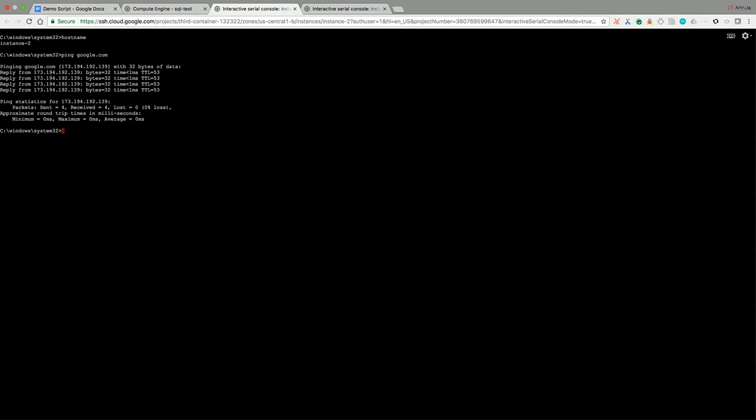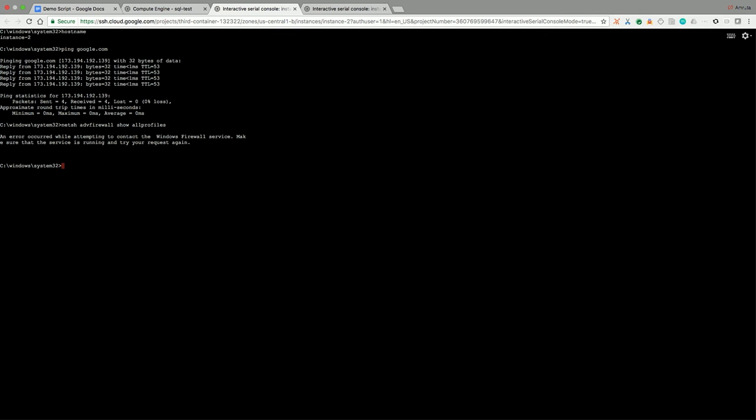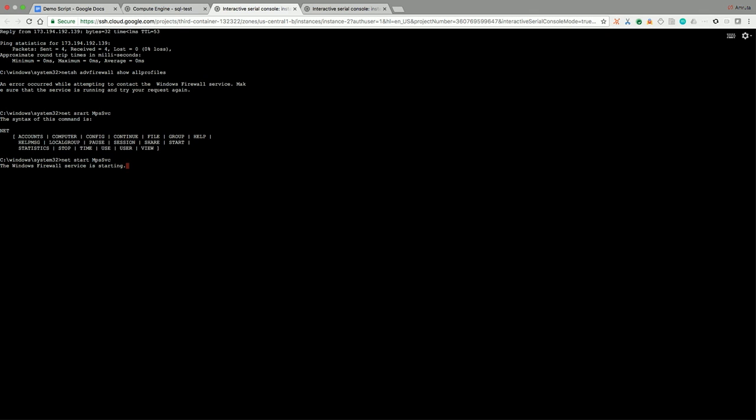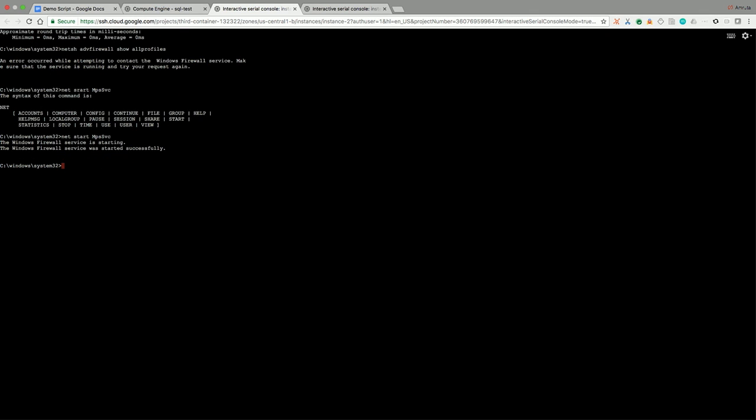Most of the problems that we see with RDP not working is the Windows firewall. Either the rules are not enabled or it's just not on. So let's just do a quick check on what the Windows firewall status is. Oh, the Windows firewall is off. No wonder RDP is not working. So let's go and restart that. Let's type that again. Apparently, I can't type today. There you go. So the Windows firewall is started.